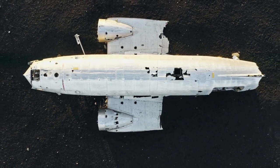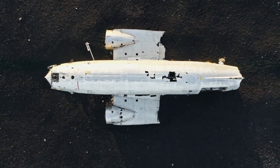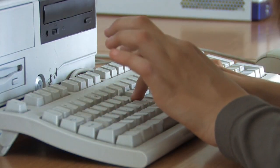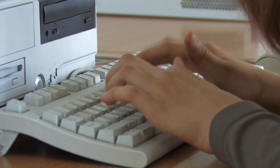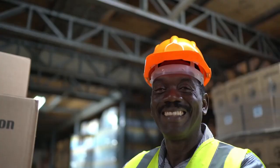Even the golden record on board, carefully etched with messages, music, and images from Earth, speaks to a hopeful vision of connection across the cosmic gulf. Will anyone or anything ever find Voyager 1, drifting alone in the interstellar night? We may never know. But the fact that we tried, that we sent our greeting into the unknown, says something beautiful and profound about who we are.